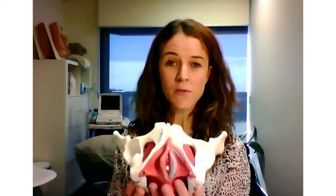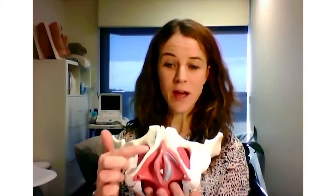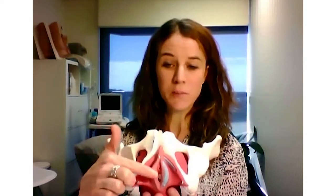So in terms of what's required of the muscles, it's limited in terms of how much it stretches at the front because of the pelvic arch, and that's really important because it protects these important functions at the front. So what needs to happen is the stretch occurs at the back.